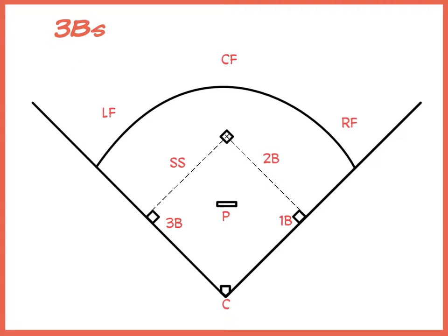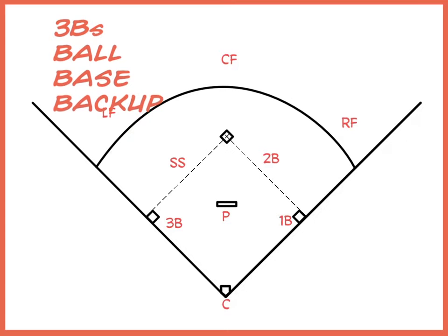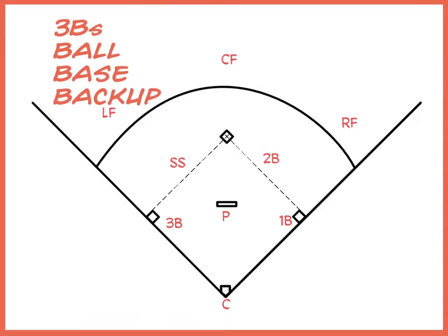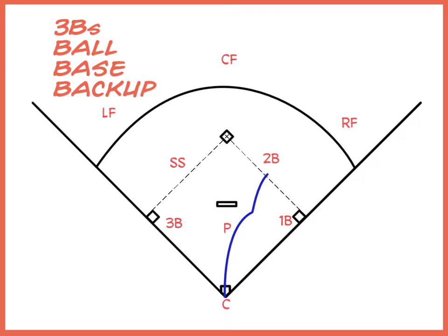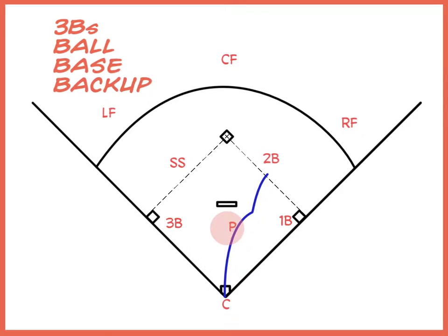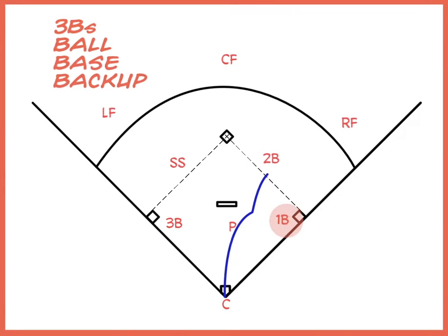Once again, the 3 B's are ball, base, and backup. So if the pitcher makes their pitch and the batter hits the ball and it bounces towards this direction, the closest to the ball is the pitcher. The pitcher is going to turn and try to get the ball. For this scenario, we're going to say she missed. First base is running out to get it.